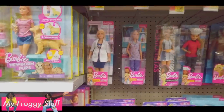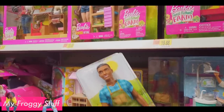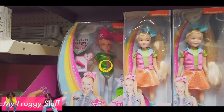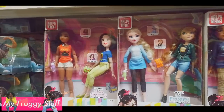I have most of these already, but I don't have this one! The Barbie Sweet Orchard Farm. Oh yeah, this guy. I didn't have him for my review, so awesome! We got JoJo. Nice to see the Disney princesses on the shelf in their comfy casual clothes.